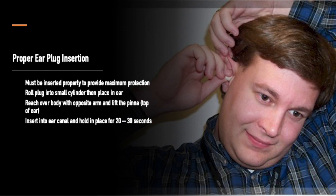This is proper earplug insertion. They must be inserted properly to provide maximum protection. You want to roll the plug into a small cylinder, then place it in your ear. You want to reach over the body with the opposite arm and lift the pinna, or the top of the ear. Insert into the ear canal and hold in place for 20 to 30 seconds. That way it fully expands and it can prevent the most hearing loss.